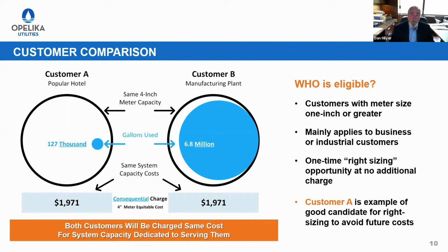But customer B is maximizing that monthly investment because they're using most of the capacity of the meter each month. Customer A, as you can see, is only using a small portion of the capacity of that meter. They would benefit financially by right sizing their meter. We'll talk about the financial impact of that here in just a second. Anyone with a meter 1 inch and larger is eligible.